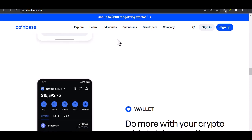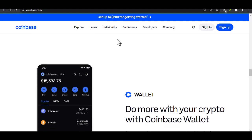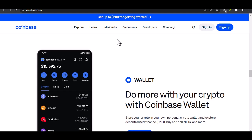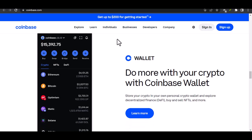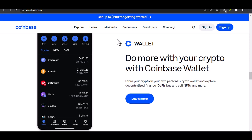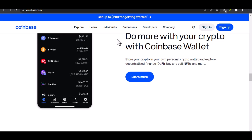Beyond Coinbase, the broader world of Bitcoin transactions. While Coinbase simplifies sending and receiving Bitcoin, it's not the only player. If you're comfortable with a more technical approach, you can use a Bitcoin wallet that gives you more control over fees. But remember, with greater control comes greater responsibility. One wrong move and your Bitcoin could be lost forever.